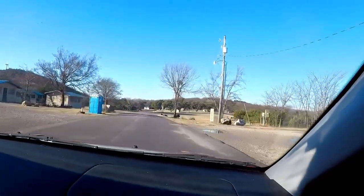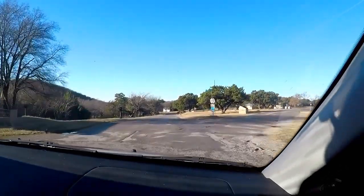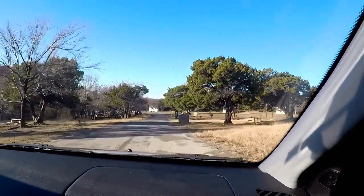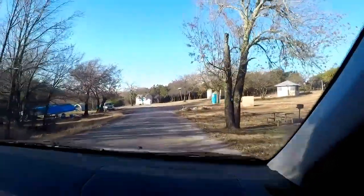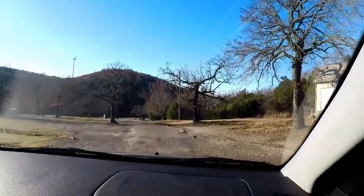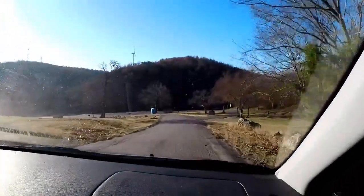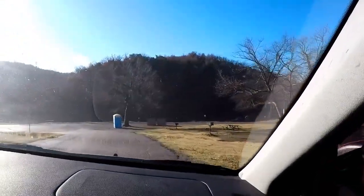Alright, so you'll come to this fork in the road. What we want to do is continue going forward. And then this will take us to the first stocking area parking area. Promising. Let's go take a little look-see at the area.